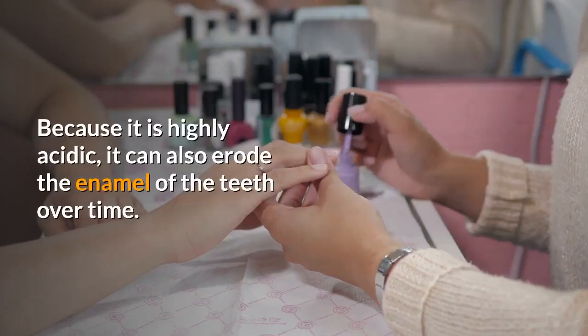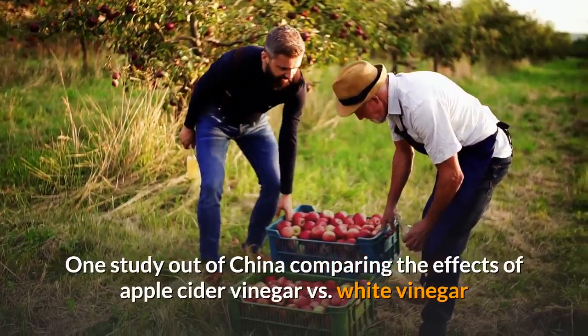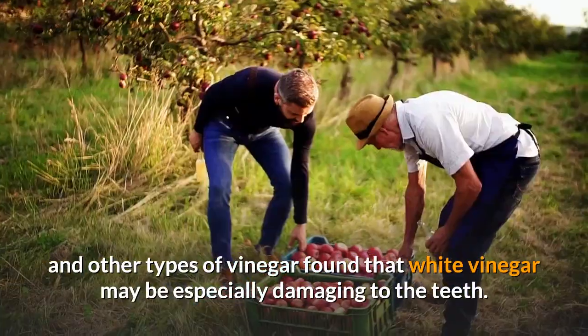Because it is highly acidic, it can also erode the enamel of the teeth over time. One study out of China comparing the effects of apple cider vinegar versus white vinegar and other types of vinegar found that white vinegar may be especially damaging to the teeth.